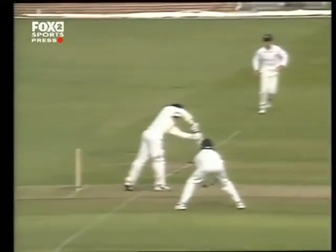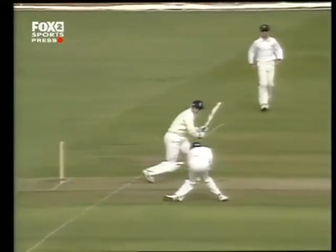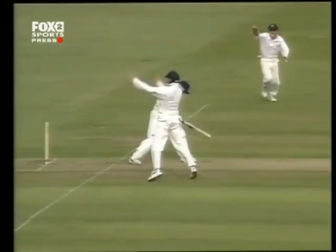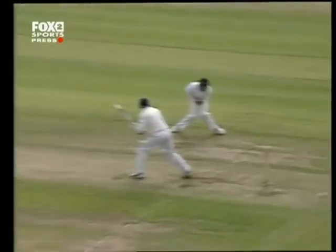Greg Blewett at short leg, well, he's hardly seen it. That ball has hit him. Give him full credit in as much as he's kept his head down, he's kept still, he's just flinched a wee bit. Closed the knees, closed the hands, and somehow that stuck.